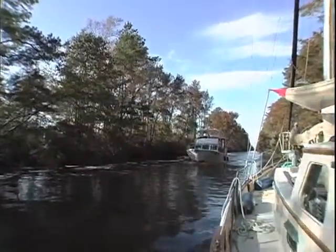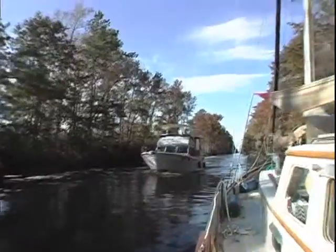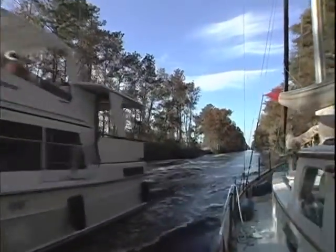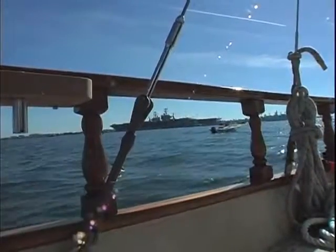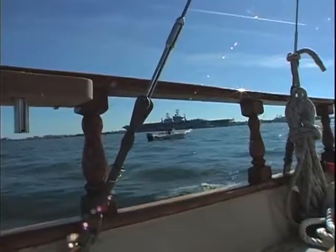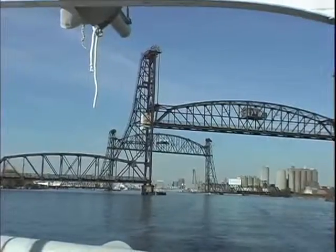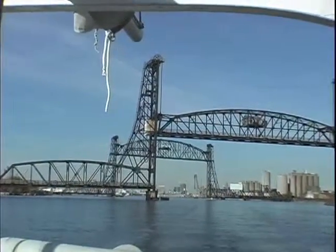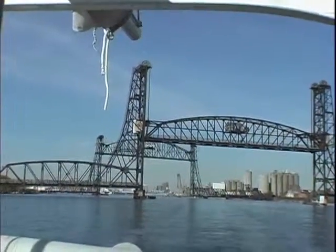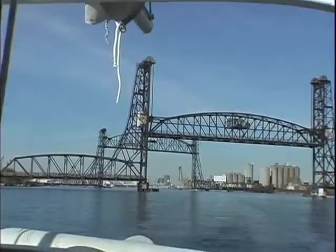The Atlantic Intracoastal Waterway begins its winding journey down the East Coast in Norfolk, Virginia. Immediately upon entering the canal, cruisers find themselves surrounded by giant naval vessels and assorted commercial traffic. And then some 10 miles down the river, just past the Interstate Highway Bridge, you are faced with the first navigational decision of your southbound trip.